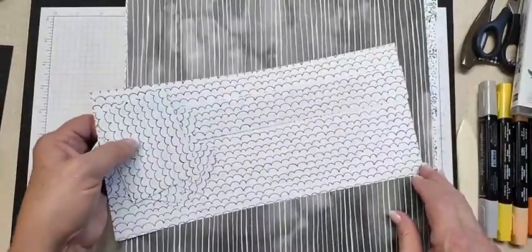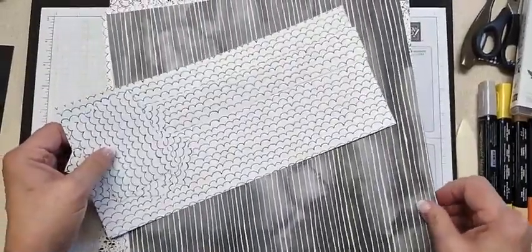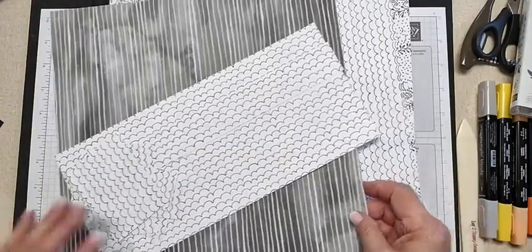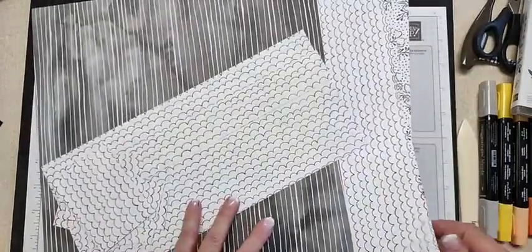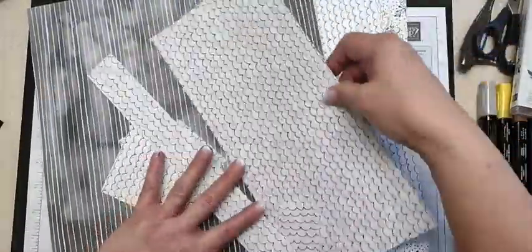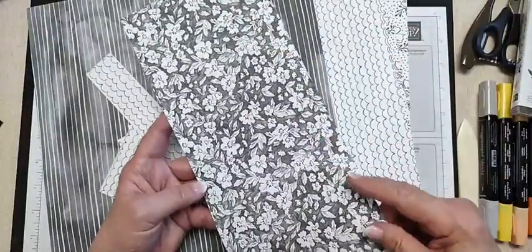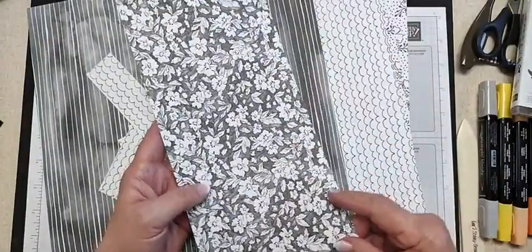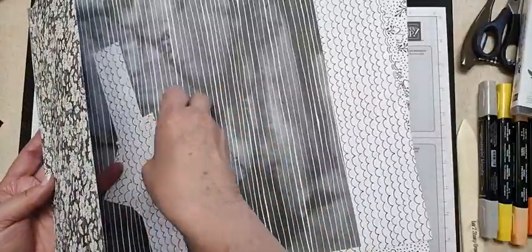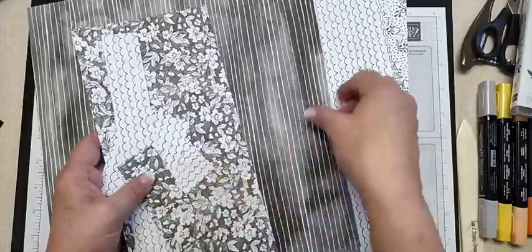So this whole pack is black and white, and there are 4 sheets of 3 designs, I guess. So we're using this one that I think looks like waves. On the other side, this is the pattern that's there. And this does remind you of the hand pinned paper that's in the annual catalog. It kind of goes along with it.